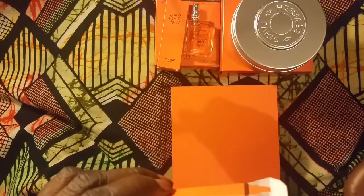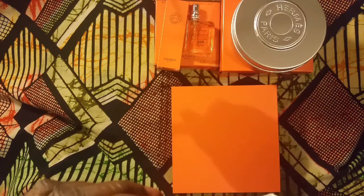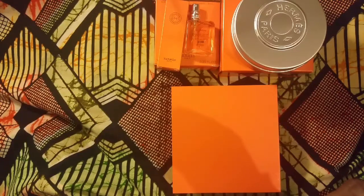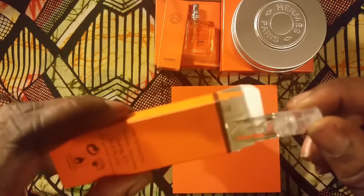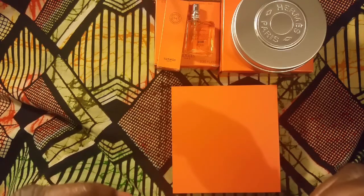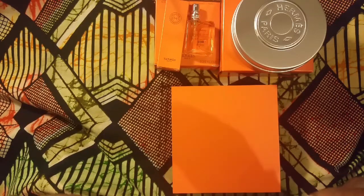This one is Mulget Porch. I'll put the name down below because I can't actually pronounce it. And then the last one is, and these are eau de toilettes. This one is Amber Nagil.